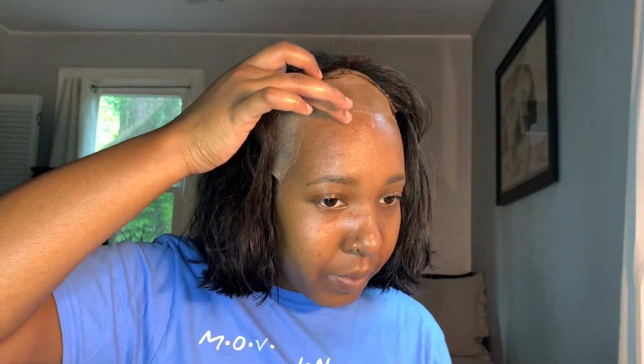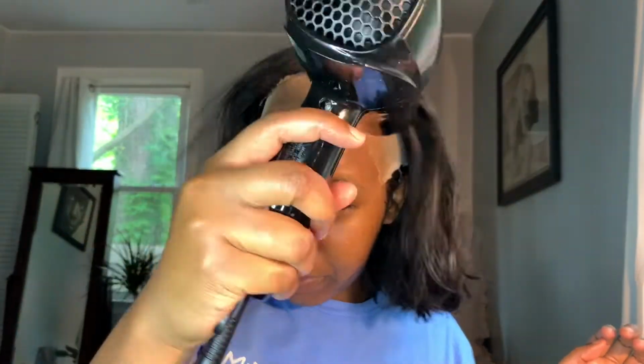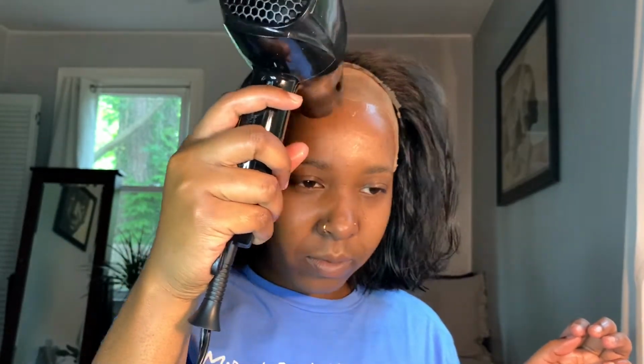black styling gel, and first I just put a really thin layer right where I'm going to be applying my wig. All right, so I get my blow dryer and I dry that. Let that dry until it's almost completely dry. And then I go over with a layer of the spray.